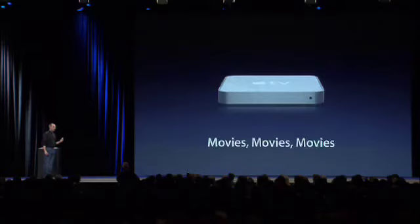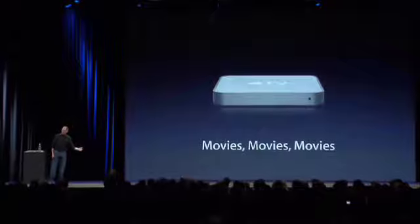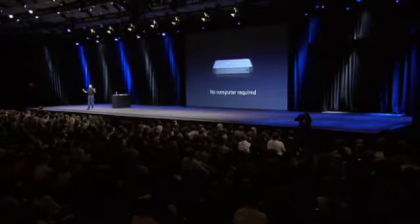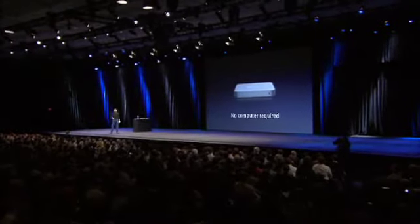That's not what people wanted. We learned that what people really wanted was about movies, movies, movies. And we weren't delivering that. So we're back with Apple TV Take Two. It still syncs beautifully to your computer if you want, but no computer is required to use Apple TV Take Two.